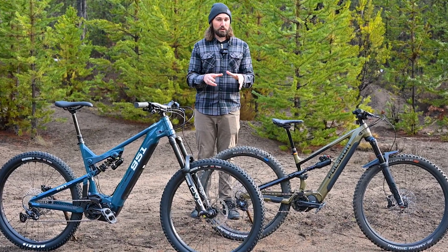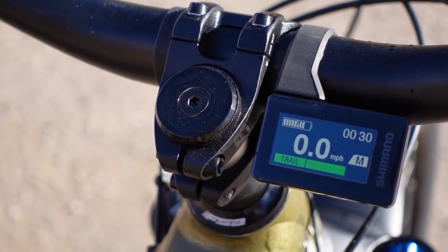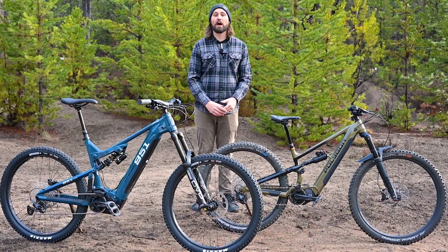And every one of those modes can be fine-tuned using Shimano's eTube app to make sure that you get the bike set up for exactly how you want it to feel on the trail. There are, however, some differences when we look at the specific motors found on each bike.